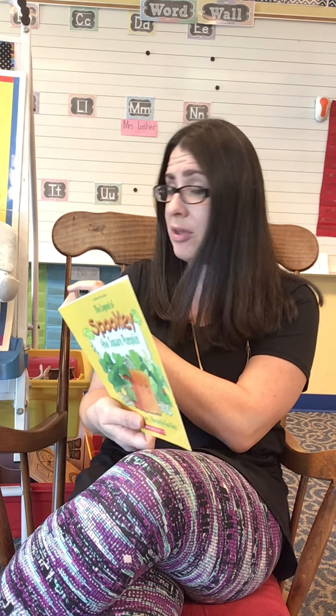So it says there's times where it's better to be a square pumpkin rather than a round pumpkin, and let's see what happens and why they feel that way.